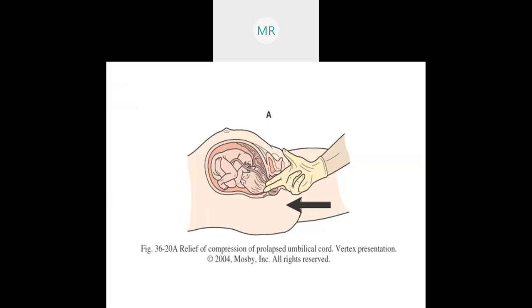We can put her in a knee-chest position if she doesn't have an epidural. Of course, she can be with her tush up in the air, her knees on the bed, her elbows on the bed, and she could do knee-chest, and that's great. But if she has an epidural already, then we have to put her in Trendelenburg and sit on the bed and put some pressure on that baby's head, and then we're wheeling her to the OR.